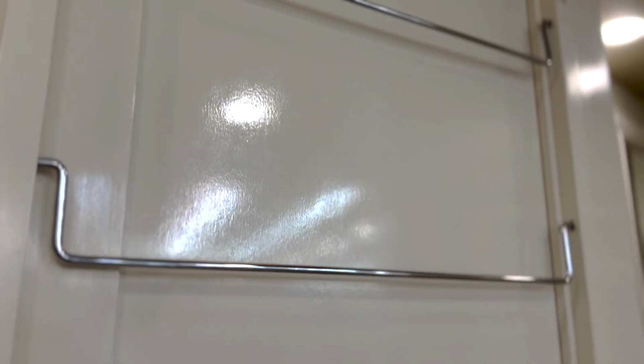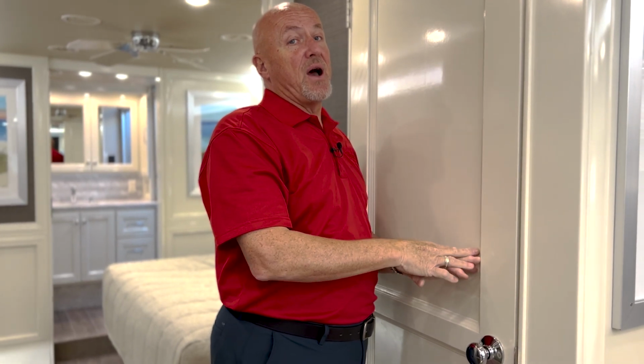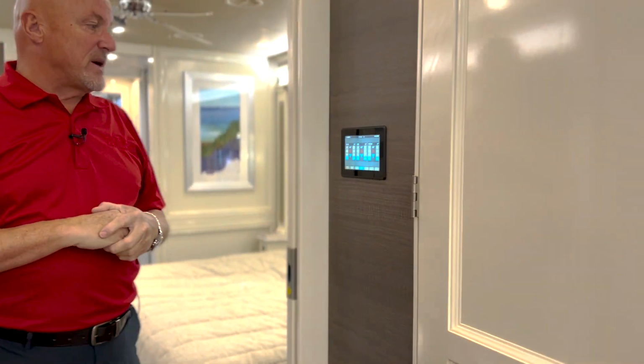Towel racks. Great thought, even in this space, because it generally is going to be a his and hers. He gets to use the shower space whenever, of course, you need a shower, but otherwise this might be his bathroom. And then here's the Spyder control.